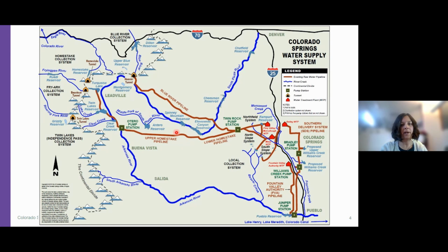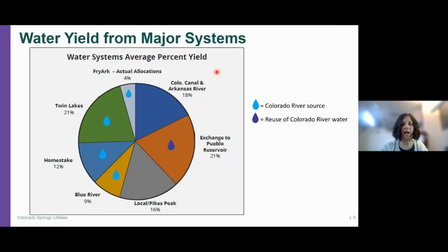So these two pipelines and these collection systems on the other side of the Continental Divide are pretty critical for us. And I'm going to show that on the next slide. This is kind of an average water yield for the past several years from our major systems. And everything with these light blue water droplets is a Colorado River source. So Fry-Ark project, Twin Lakes, Homestake project, our Blue River collection system adds up to not quite 50% of our supply each year. But because we're importing that water from another basin, we have the right to use and reuse that water to extinction.